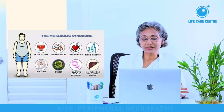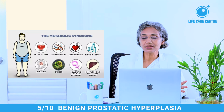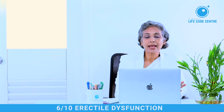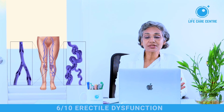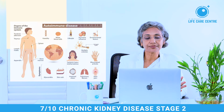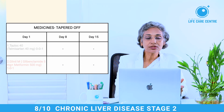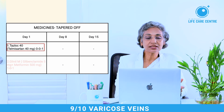And when we come to the categories, what is the category of these diseases? Actually, metabolic, that is diabetes, hypertension, etc. comes under metabolic disorders, and also this varicose vein comes actually under autoimmune disease actually.